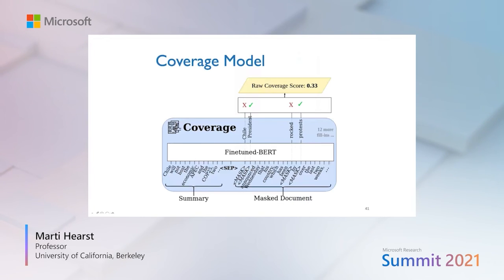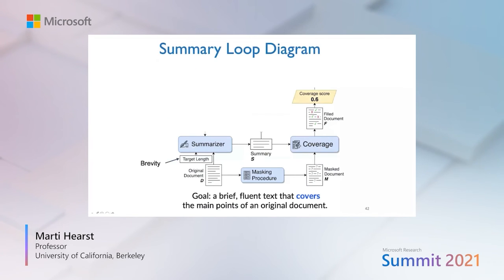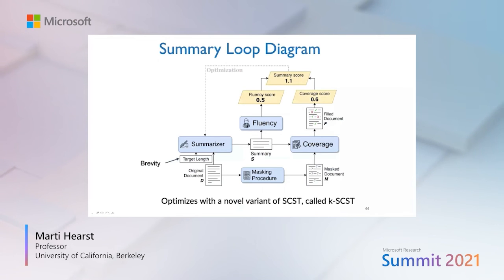The coverage model is a fine-tuned BERT where we compare the summary and the masked document, and we see how many of the masked words are included in the summary, and we penalize the algorithm if some of them are missing. We also have a fluency score, and we basically combine the coverage score and the fluency score and feed that into the reinforcement learning algorithm, which we optimize with a novel version of SCST, a reinforcement learning optimization procedure. And this loops around until we find a stopping state.